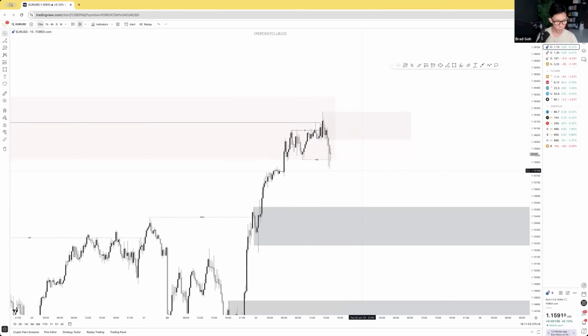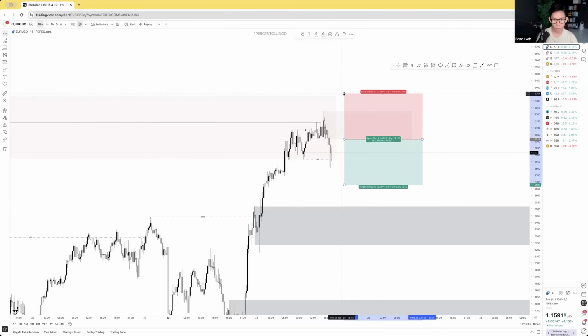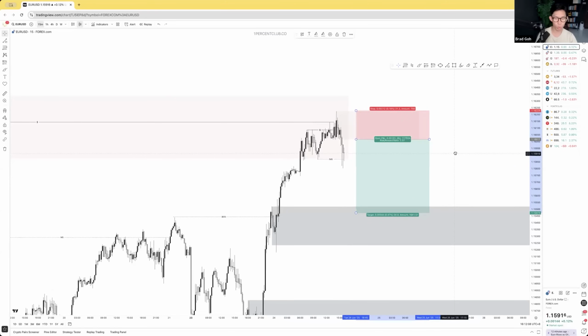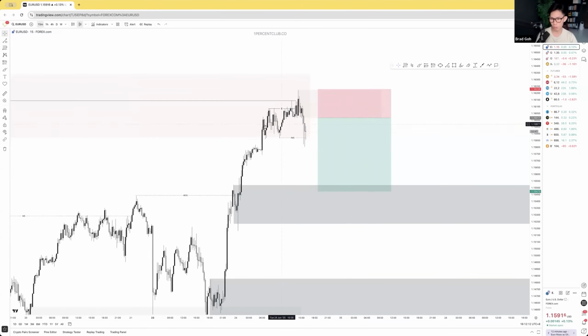So this is where you can potentially wait for price to pull back to this institutional supply, and then you can target this area that we have down here. All right, this area right here. This will be like a quick 1 to 2.5 hour trade. So that's pretty much how I would short this market right here.